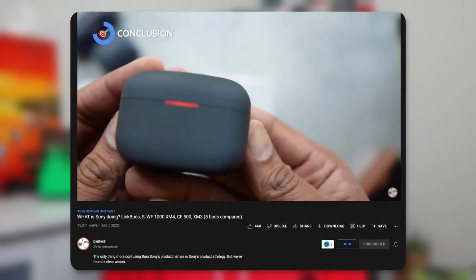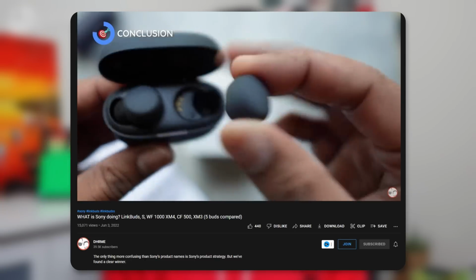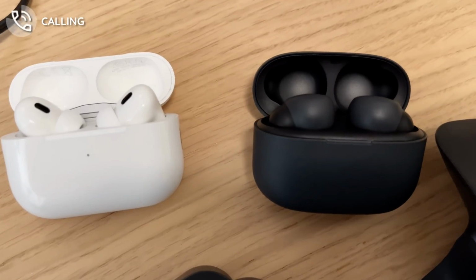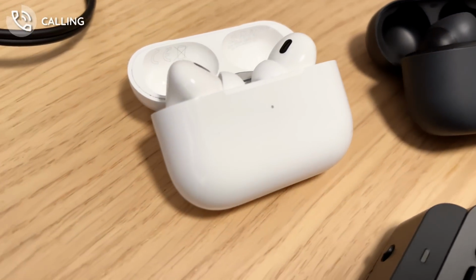An impressive feat. Some honorable mentions go to the Sony LinkBuds S and the AirPods Pro Gen 2. The LinkBuds S is better and applies some harsh wind noise cancellation, which sometimes results in a bit of overprocessing in the voice. The AirPods do a decent job too, and a pair we wouldn't mind using.